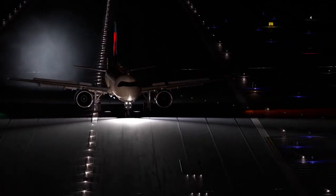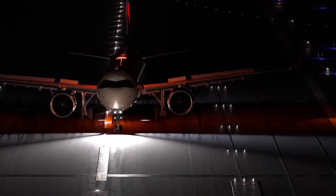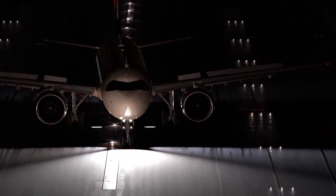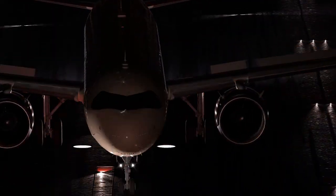Captain Maul says, you running this on max graphics because I swear your game looks so clean. Hey, appreciate it. Yeah, this is pretty much max graphics for a high-end machine, Captain Maul. I appreciate you, man.